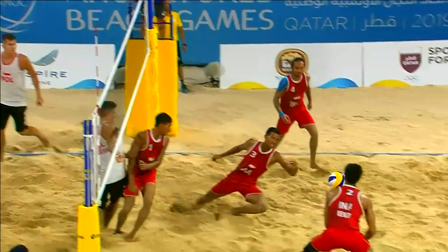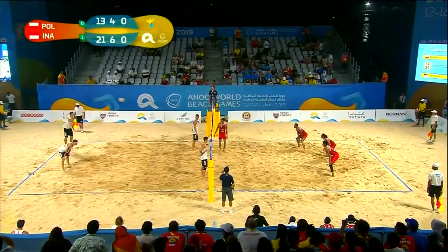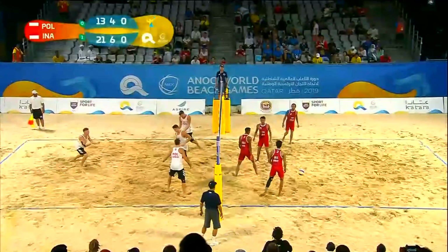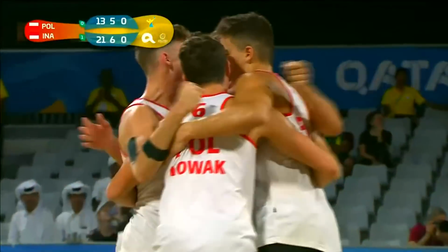Tight setting brings the block right into the game. Less angles for Tio to get after that. It's been a threat on the right side all evening as well. Oh, there you go, another big block.